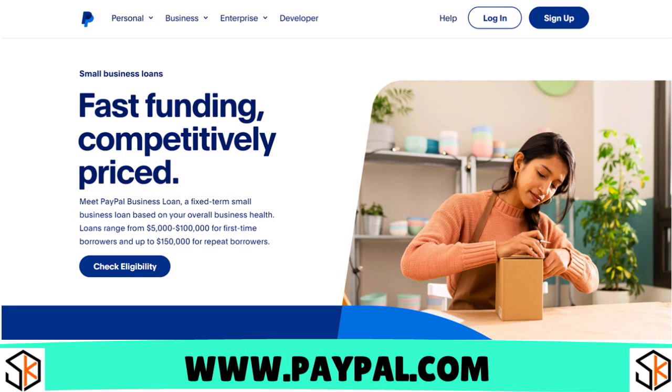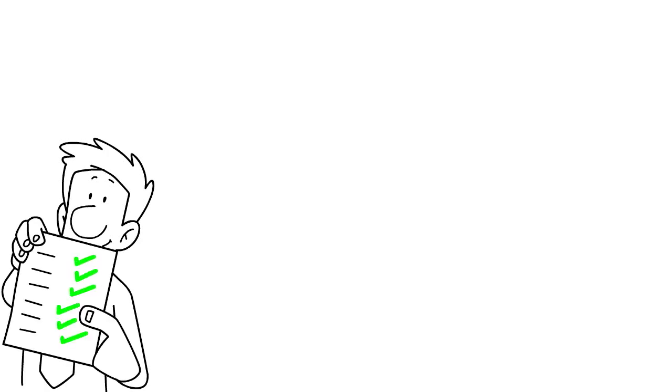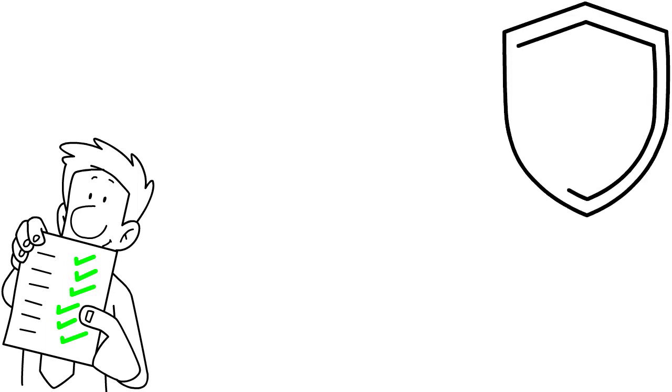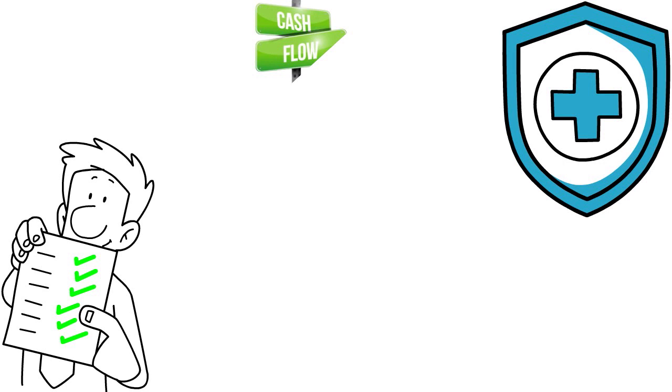But if you're a new borrower, let's say you have had your PayPal business account for the last 2 to 3 years, PayPal will limit your approval to $75,000. But what I want to say here is that a PayPal business loan is a fixed term small business loan based on your overall business health. And this basically depends on the profiles that you have with PayPal, the cash inflows, the cash outflows.